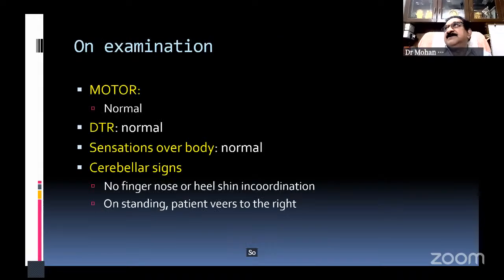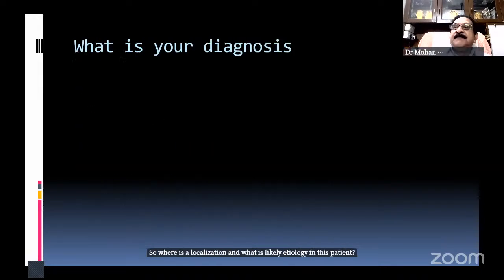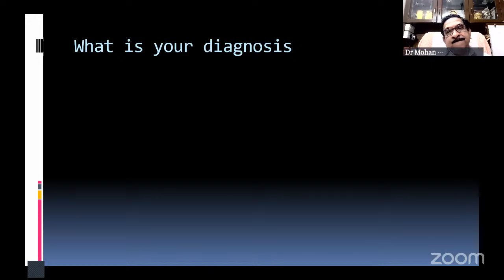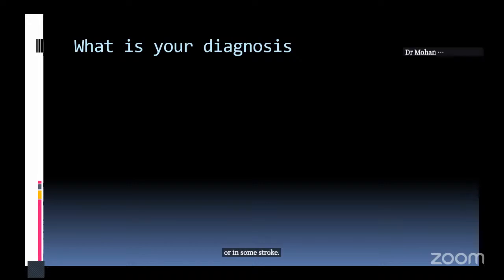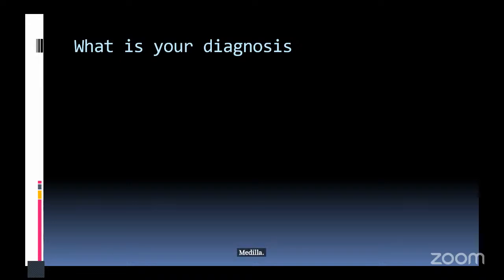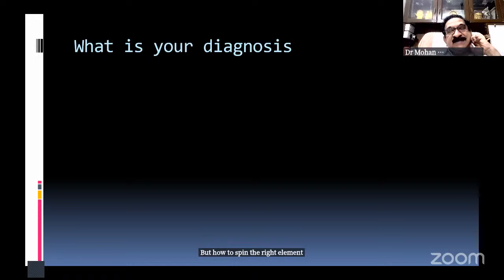So where is the localization and what is the likely etiology in this patient? He has got right lower motor neuron 7th, 10th, and decreased pain on the right side of the forehead, and tendency to fall towards the right side. And nystagmus with fast component only, not present in the primary position, on looking to the left side. Any thoughts? Brainstem stroke. Yeah, most likely a stroke. So which part of the brainstem is affected? Right medulla.